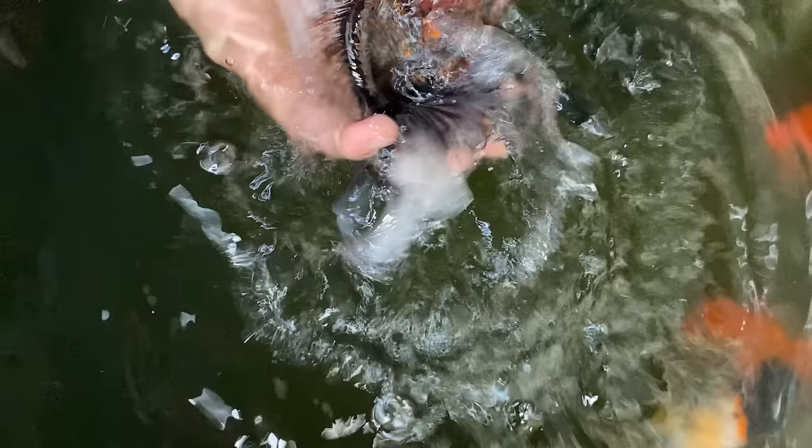Yeah, I love this guy. Is this guy a Ranchu? Yeah, there's a Ranchu. Wow. I bought it when it was this size, so nice. And it was getting bigger, but never bigger than this.